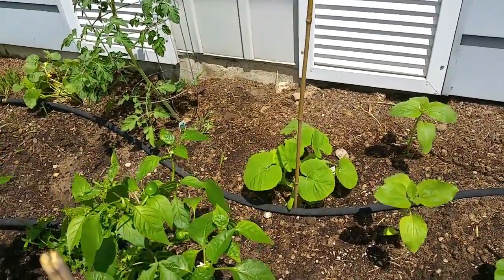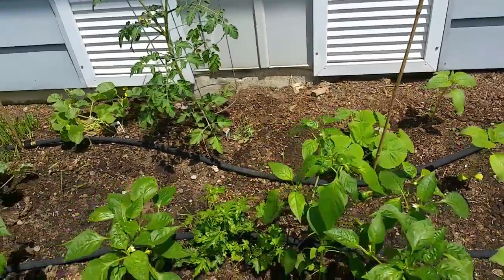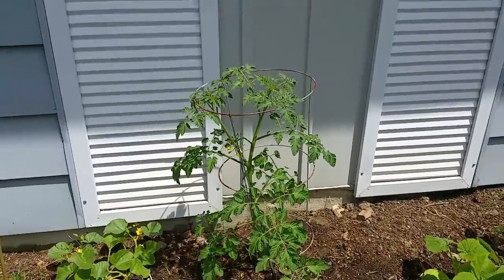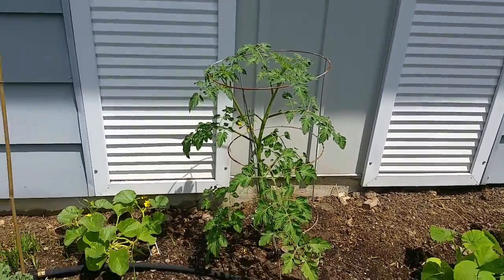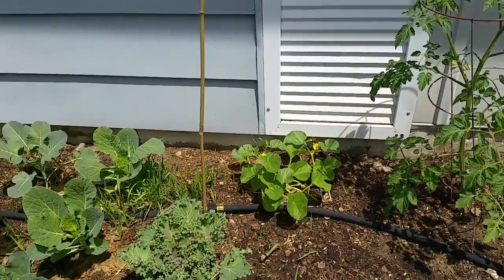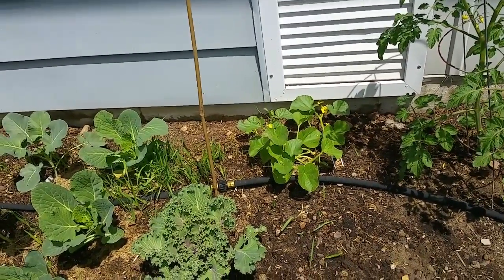That one there is another spaghetti squash. That only got planted 2 weeks ago, but it's coming up quite well. That one there's cantaloupe. You got the flowers on it, so it's going to start giving me a couple of fruit soon.